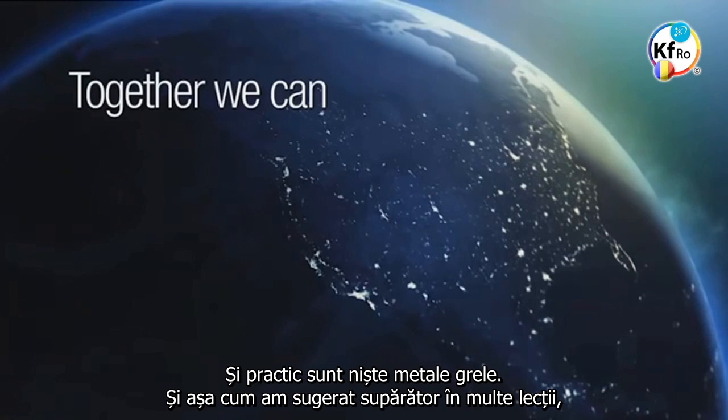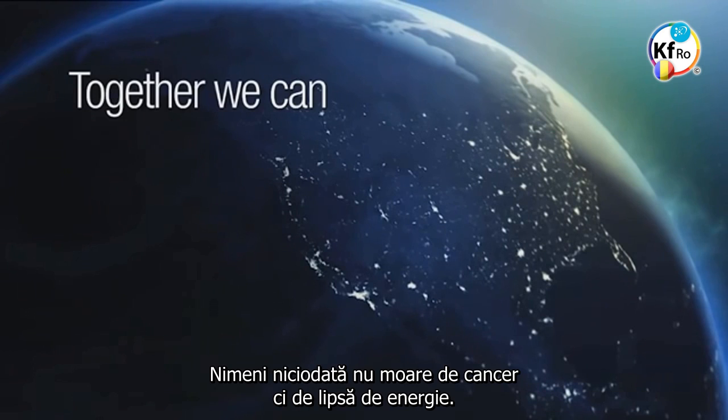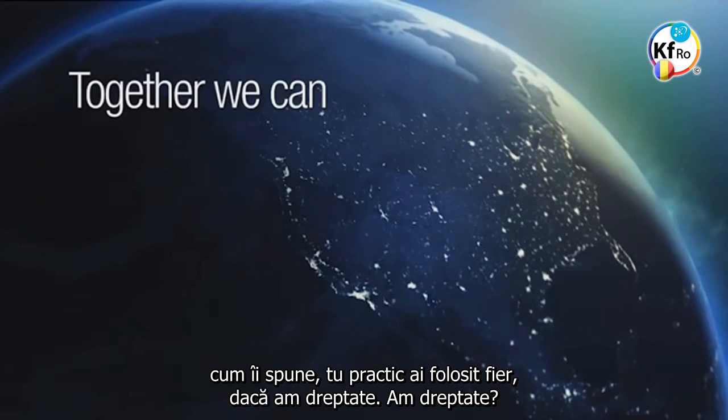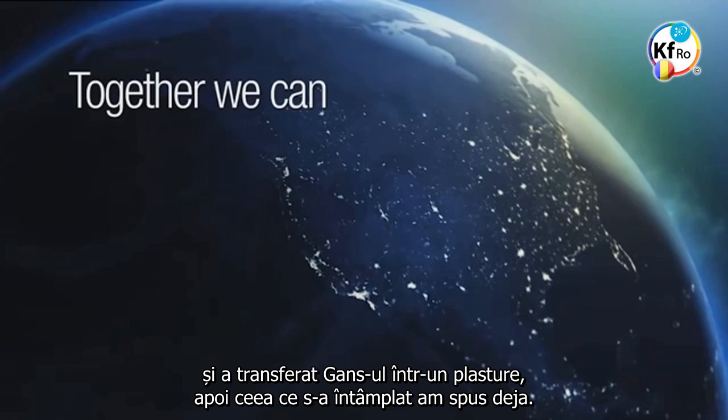As I've said in many of the teachings, cancer has a seed of gravitation which pulls a lot of energy. Nobody ever dies of cancer. We die of lack of energy. And then what Dr. Rodriguez followed, in making the GANs the way I explained, you literally ground the iron, if I'm correct. Am I correct? Correct, you're correct. Yeah. And then he made a caustic of it, and he transferred the GANs of it into a patch.